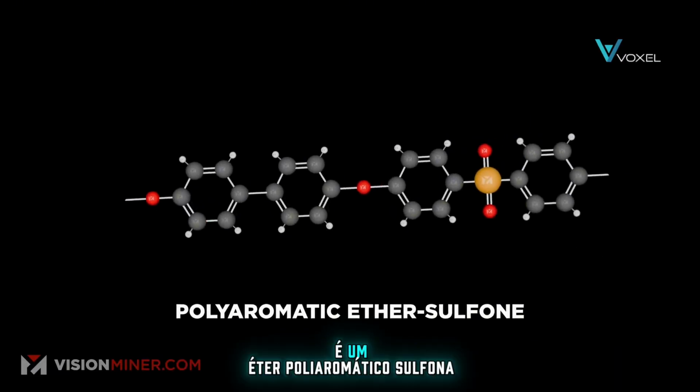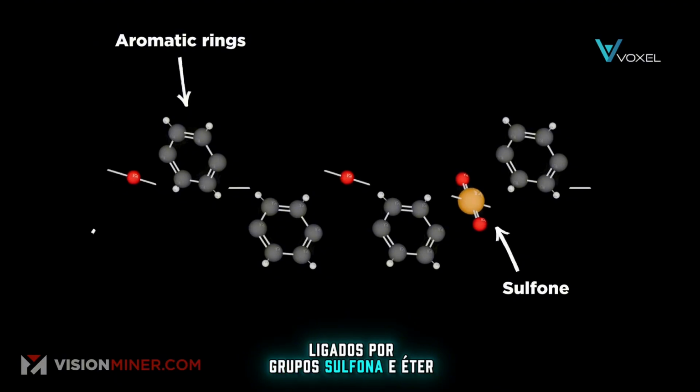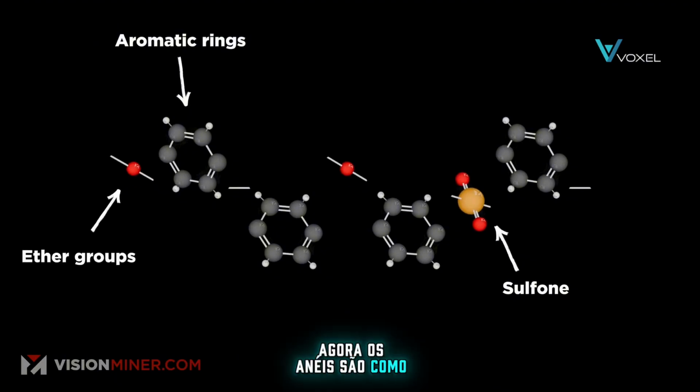PPSU is a polyaromatic ether sulfone. You've got these aromatic rings linked by sulfone and ether groups. Now, rings are like the armor of a polymer.